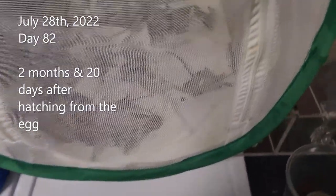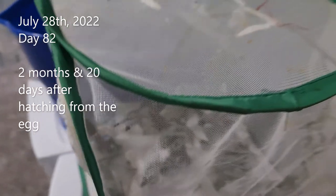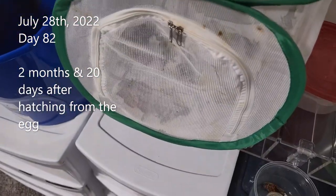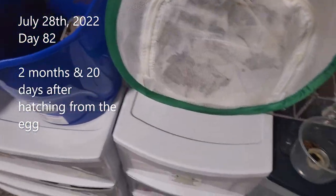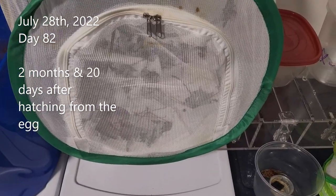I'm really hoping, though, that at least one is a female. Kind of sucks that so far it's just males that have hatched out. But either way, I'm just grateful to have any, obviously, hatch. But very exciting. It's been about 3 days, if I remember correctly, since the last one hatched.